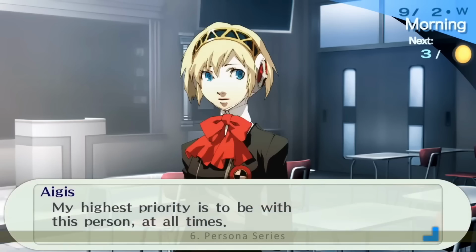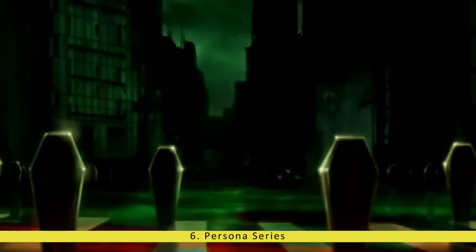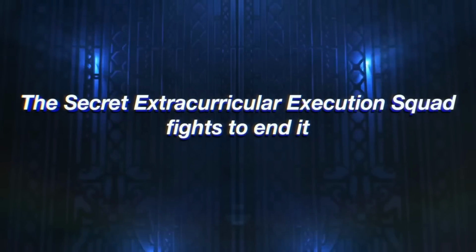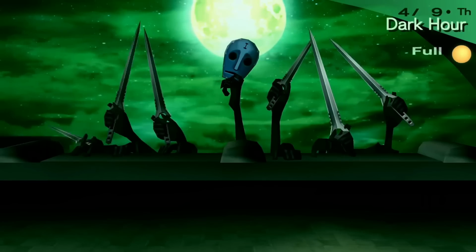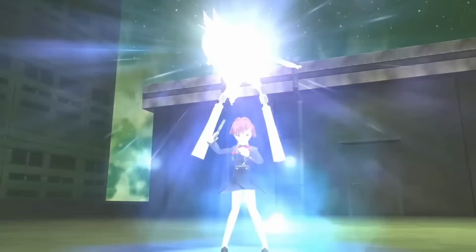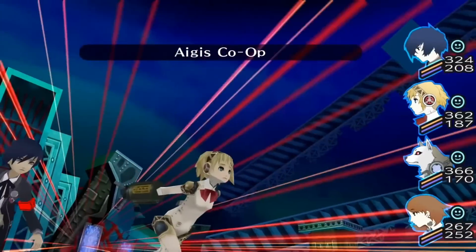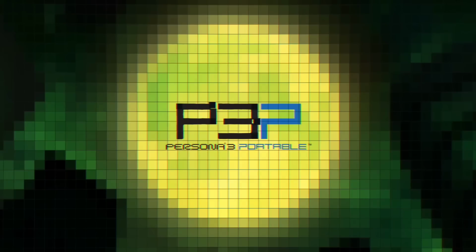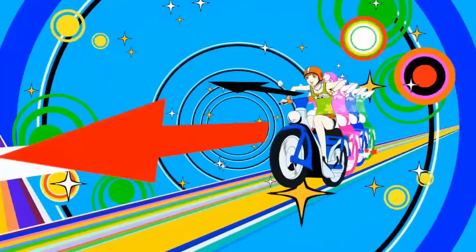Number 6, Persona. Now, for me, I've always felt like handhelds are perfect for JRPGs. That's always been my personal preference, and in fact, the first time I ever played the Persona series was on the PlayStation Vita. So these games, including the newest entry, Persona 5 Royal, feel right at home on the Steam Deck. Dare I say, this might actually be the best way to play them.